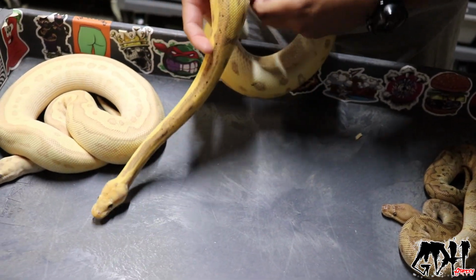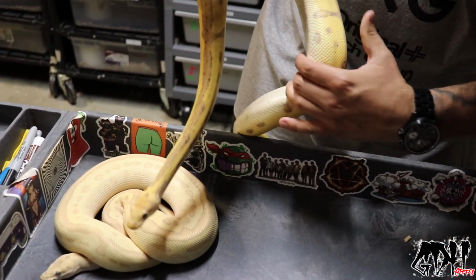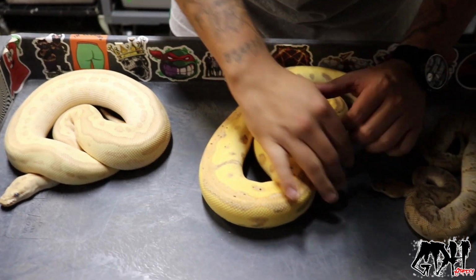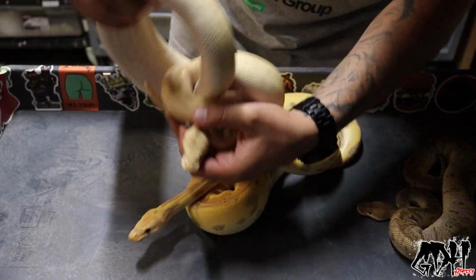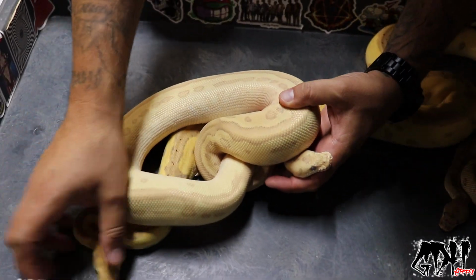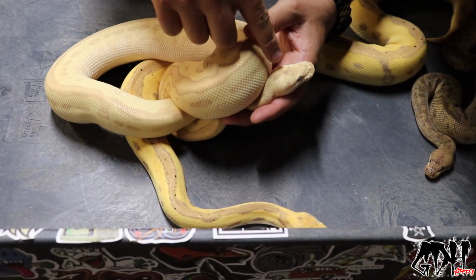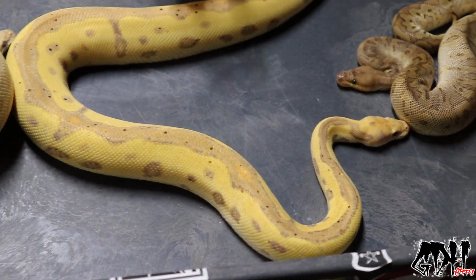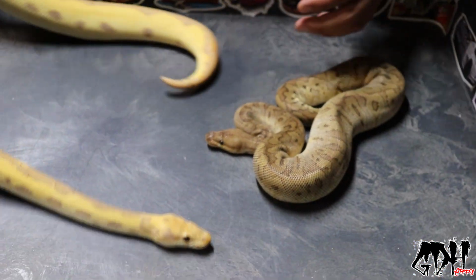So really, really cool. You don't get a whole lot of the teardropping with the leopard stuff, but some combos do have it. Again, you get all those broken up alien heads that turn into spots. You get some of the teardropping, and then you can see her head that has that kind of sword handle look, the point. Really awesome female. This male has been a stud breeder for me.